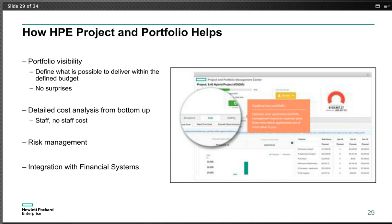The next piece is the fact that you can have integrated risk management, scope management, and issue management. So if you think, hey, I'm going to have to order extra servers, or I'm going to have to bring on 10 additional contractors, those are risks that, for whatever reason, the fact that you're managing and monitoring them helps you keep on top of the cost management side of it.